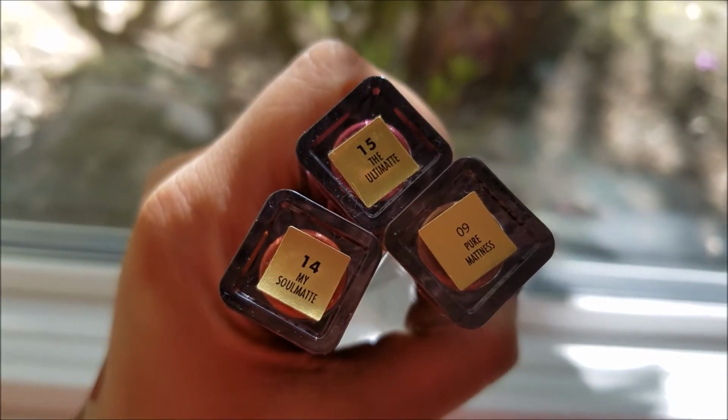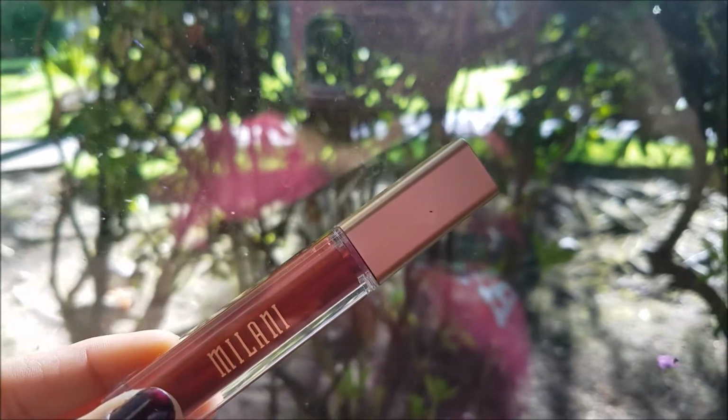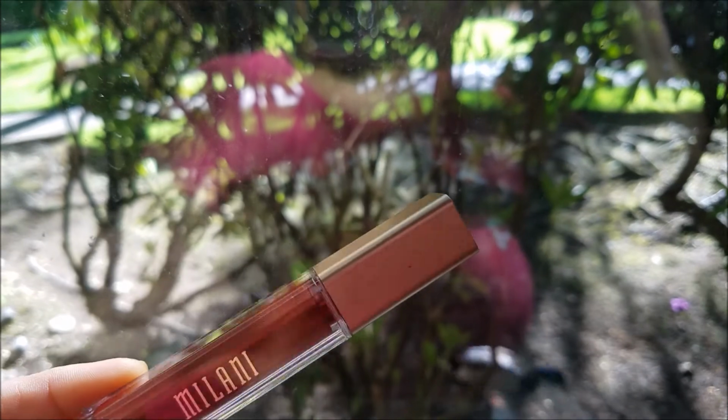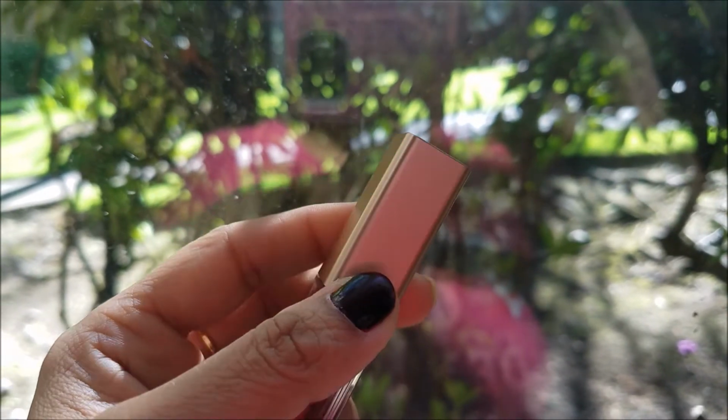You can see the name on the bottom. So the lipstick looks very similar to the Amore matte lip cream. The only thing which I noticed is that it has a matte finish kind of cap. Other than that, it looks very similar.